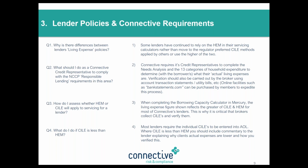The fourth question here is what do I do if CILE is less than HEM? That's what I've just talked about: most lenders require the individual CILE to be entered into AOL, and we require it into Mercury. Where it's less than HEM, you need to include commentary around why it is less than HEM.